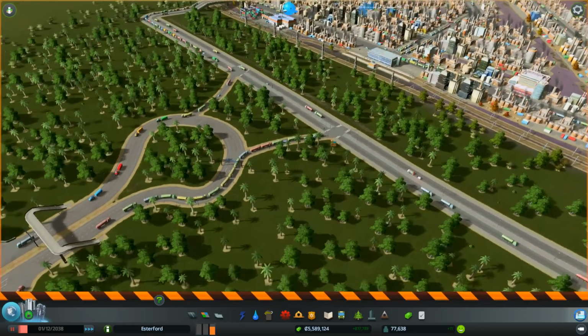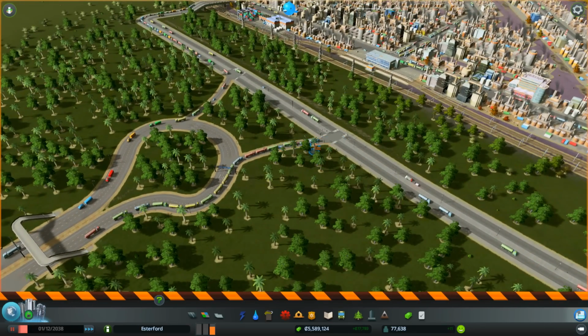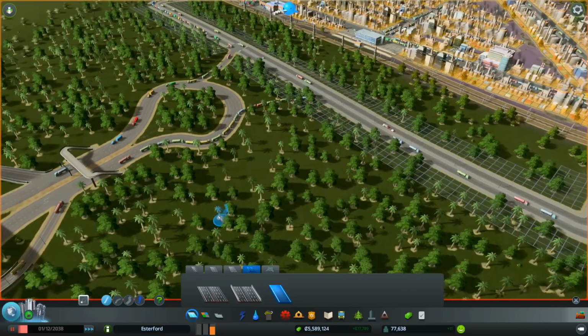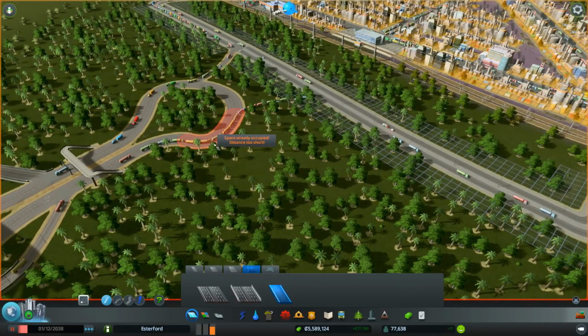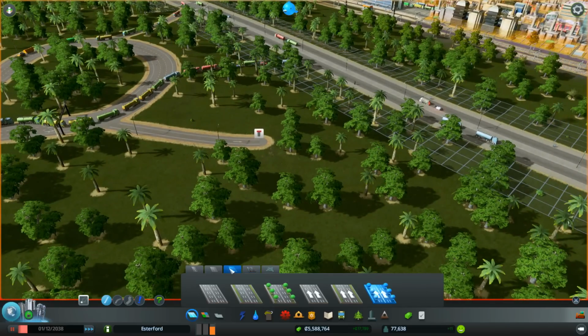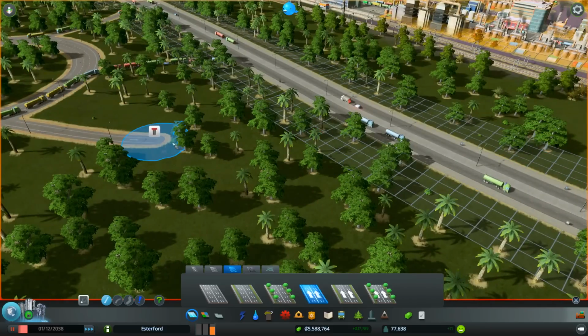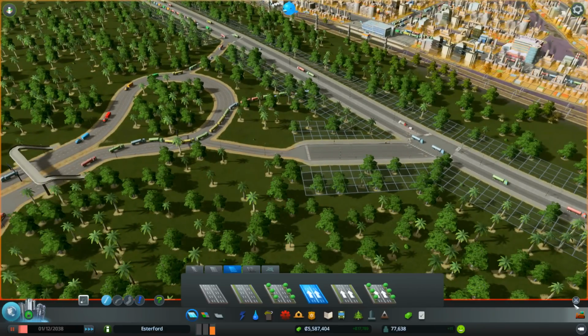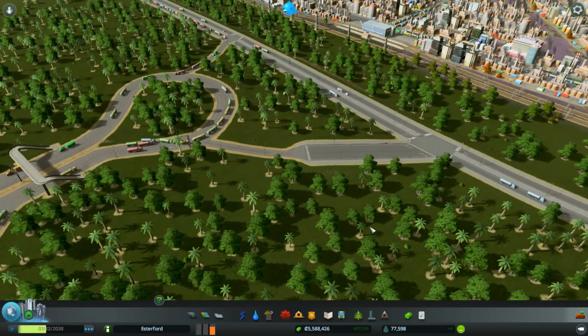Let's pause this. So, we want a longer off-ramp. Let's put in an off-ramp coming off here. Right. And then we'll change it to a... We'll use one of these again, but we'll use one without the trees this time. Hook that up to there. Right. And let it run.